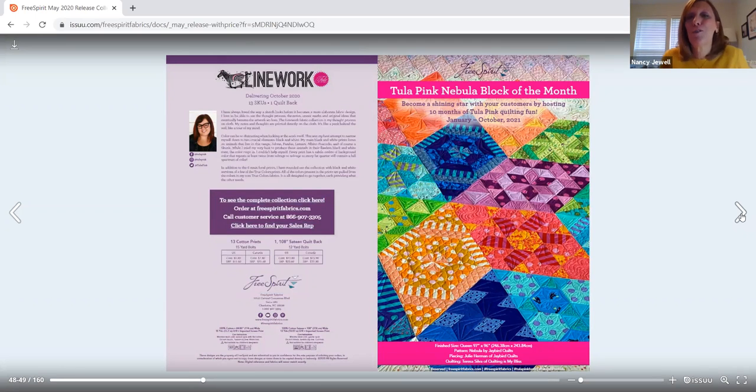And I'm sure you've seen this on social media too. We're introducing a block of the month featuring Tula Pink's True Colors and a touch of homemade, a little bit of homemade in the block of the month. And it's using the Nebula quilt pattern by Julie Herman from Jaybird Quilts.